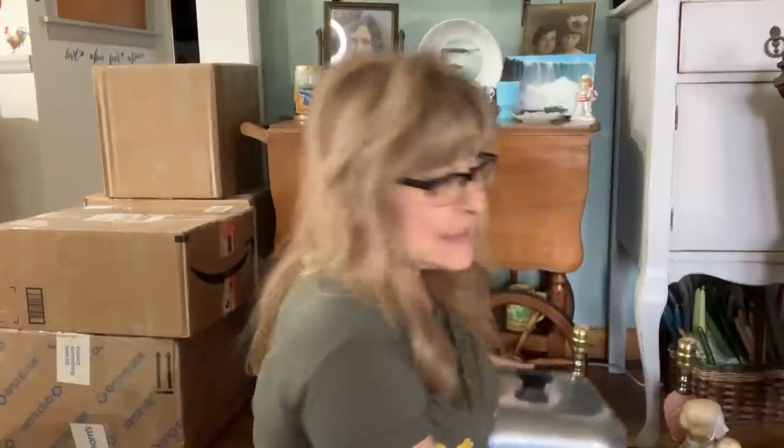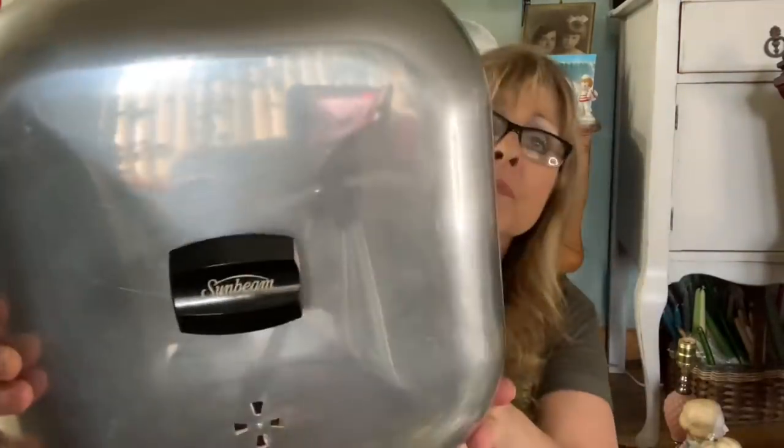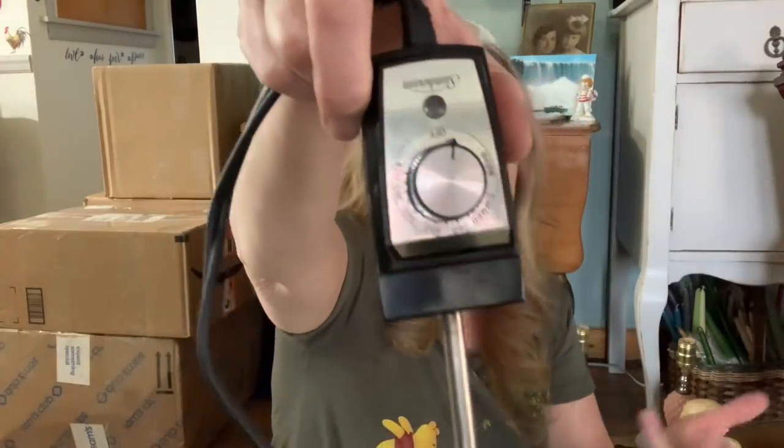And the last thing I got, because I was watching Will from Will's Thrifting Ventures, and he said that these tend to sell pretty well online, and I paid $6 for it, and it's this awesome Sunbeam electric fry pan. And as you can see, it's really in excellent condition. There's the inside. It still has the instruction booklet with it. It was purchased in 1965 at Gent's Department Store. It has the plug. Look at that. It's in excellent condition.